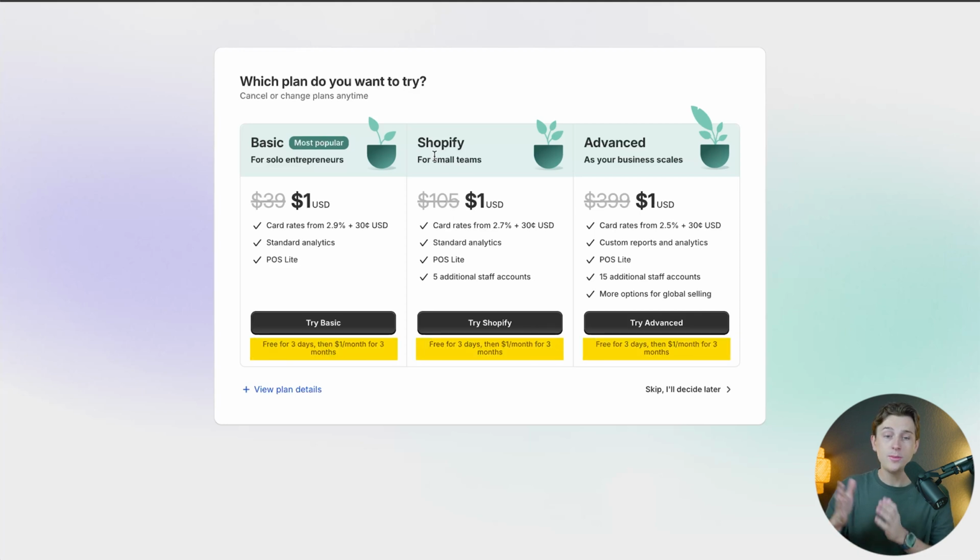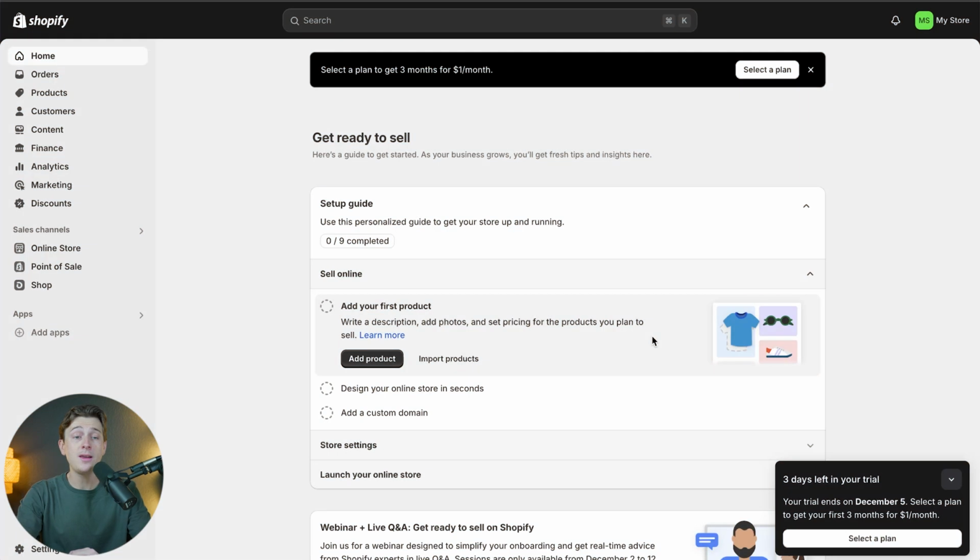But as you can see, you can jump to the $1 a month period, which is for the first 3 months, by simply selecting one of these plans. But we can also skip this by clicking the Skip All Decide Later button. Once we skip that button, it will then take us into the Shopify dashboard. This is where you're going to be spending most of your time when setting up the store.